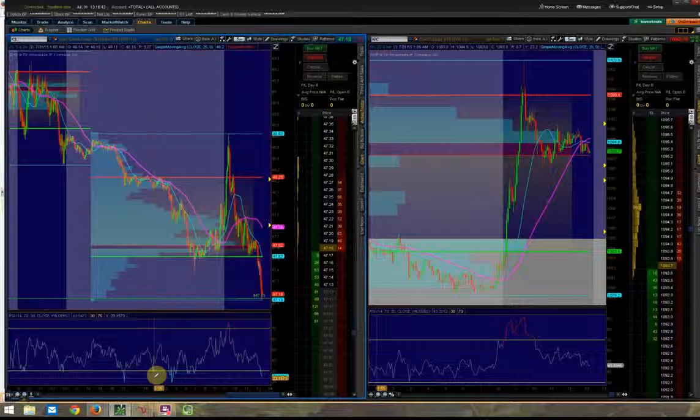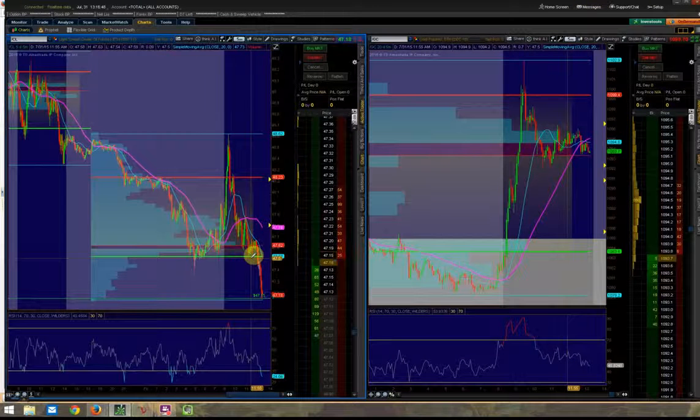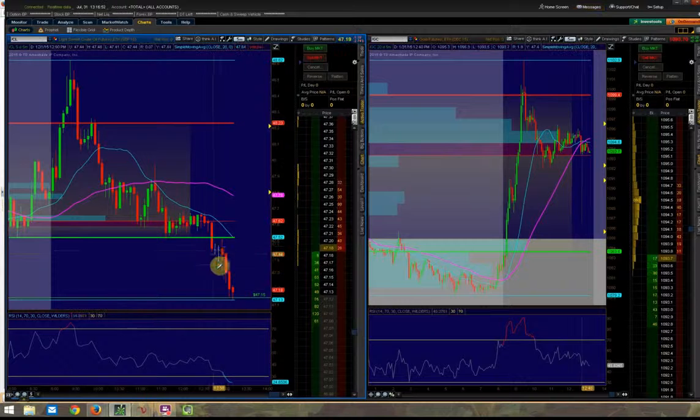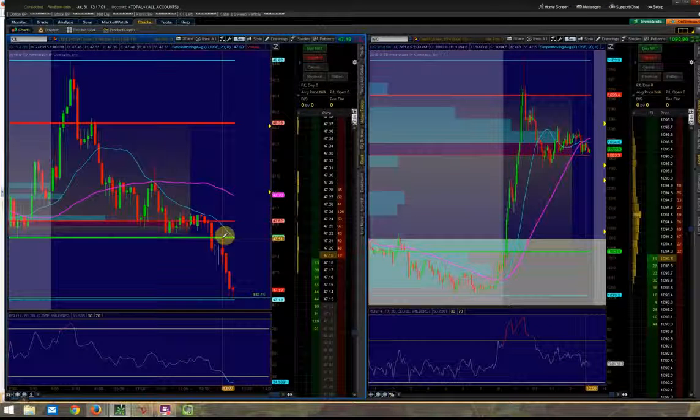Who knows how long. But honestly, look at the break down from 47.52. It came up and retested, right where it broke. Got low, came up, finally broke that low, came up and retested that low, and that's where you sell.